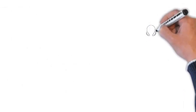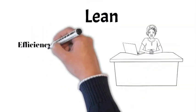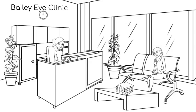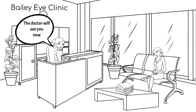To begin, it is important to separate Lean from Six Sigma. Lean primarily focuses on process efficiency. Its objective is to eliminate delays, errors, and waste. For example, a Lean project would be appropriate to improve efficiency at the Bailey Eye Clinic. It would focus on those delays leading to long patient processing times, and then focus would shift to eliminating them.